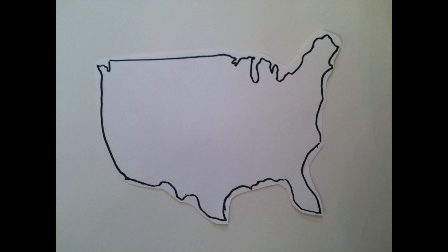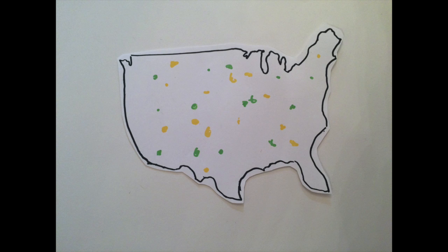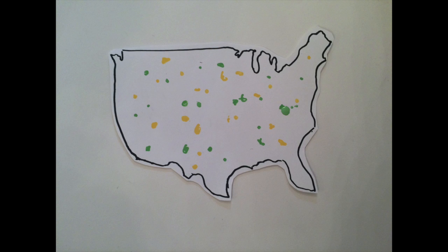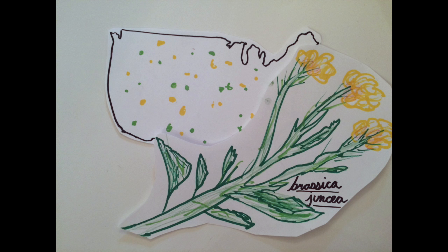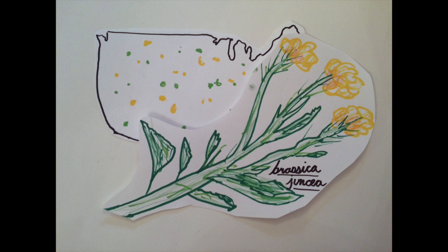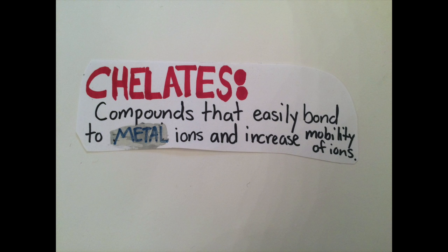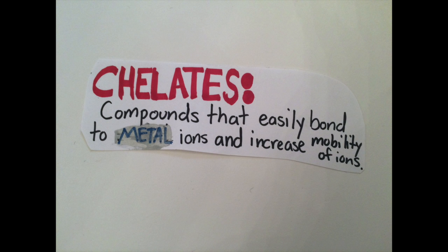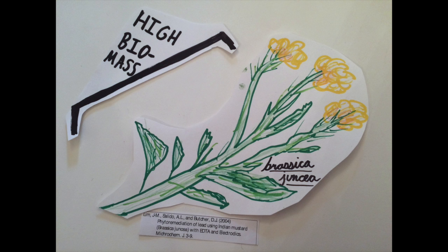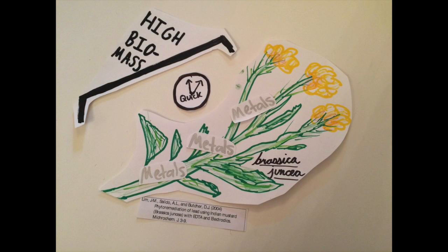penetrated by contaminants. Brassica juncea, also known as brown Indian mustard, is a common plant in the United States, and recently at a U.S. Environmental Protection Agency Superfund site in North Carolina, it was tested for lead phytoremediation. While it was determined that chelates are important for the phytoextraction process, Brassica juncea is a viable plant solution because of its high biomass, rapid growth, and ability to hyperaccumulate metals.